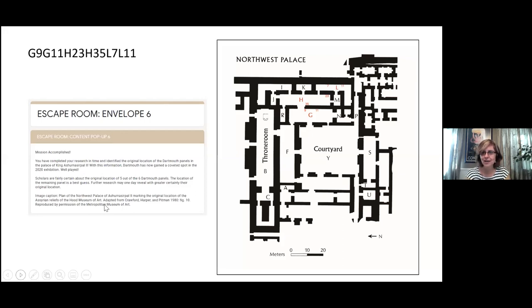All of this working leads to a complicated string of letters and numbers that are in fact the original placement of the Dartmouth reliefs. Go ahead and put them into your Google form. I'll read them aloud to help you out. They are G9, G11, H23, H35, L7, L11. Once again, that's G9, G11, H23, H35, L7, L11.